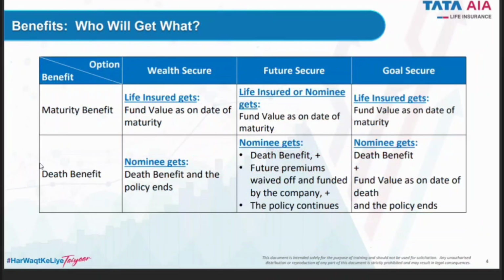Now in all three of them, we'll talk about maturity benefit first and then death benefits. In all three of them, since it's a yearly policy by and large, the fund value is the maturity benefit. No rocket science in that. The difference, however, comes in with the death benefit part. If you see wealth secure here, the nominee gets the death benefit and the policy ends in case of death.